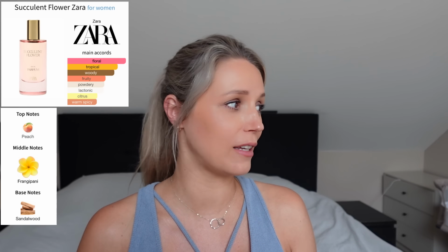I gotta say though, the longevity and performance weren't great. Now I tested all three of these in the past few days, and where I live it has been extremely hot and humid. Now I know a lot of people in the fragrance community say that they can smell fragrances more when it's hot. Now the weird thing about me, or I don't know if I'm the only one, is that I feel like I can smell fragrances less when it's hot. So sometimes I feel like I'm dousing myself in a fragrance, but because of the heat, I just can't really seem to pick it up.